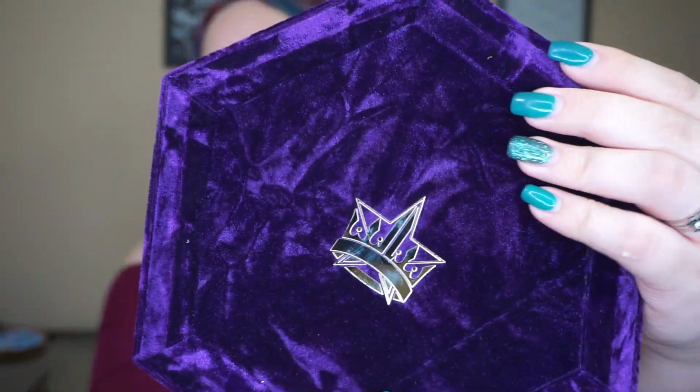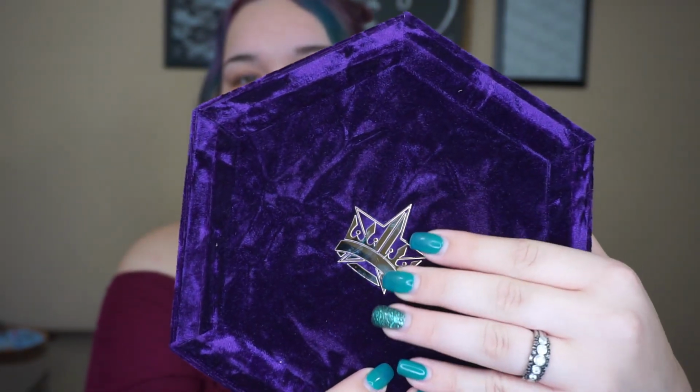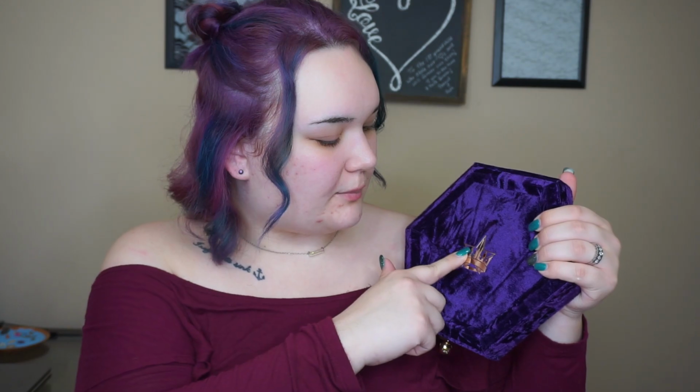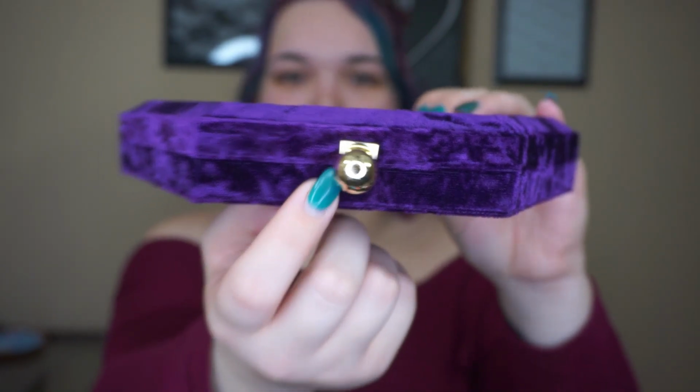But it's this very beautiful, velvety packaging. Then you've got the little purple royal crown right in the center. It does have this little clasp in the front, which I think is super cute. It's different than his standard coffin ones for the other palettes in this collection. The back of it is again velvety.